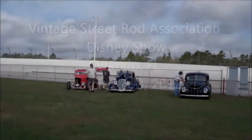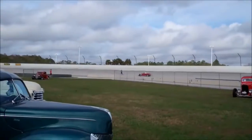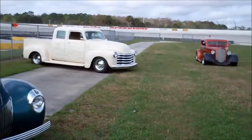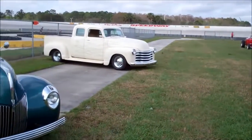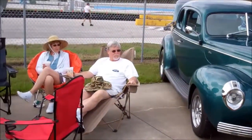We are at the VSRA event. I didn't get him to want to track crews. Here's the crew.